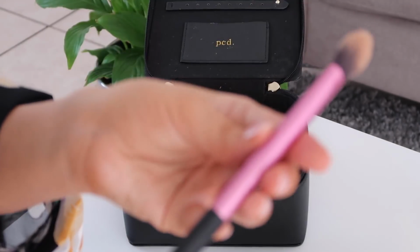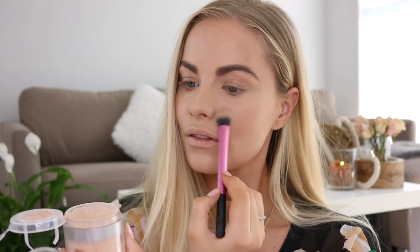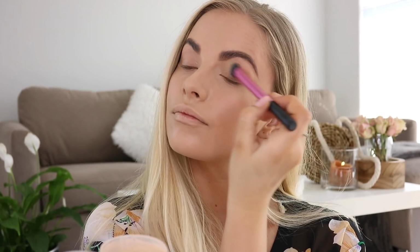And then for a little bit more powder under the eyes, I will go in with my setting brush from Real Techniques as well. So I will just dab a little bit under my eyes, around my nose area, and just smaller areas where this big brush cannot reach, and especially on my lids, because my lids are so hooded and they crease so easily, you guys. So I just like to set that down before I apply the rest of my products.